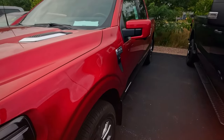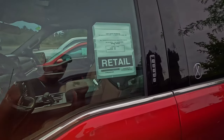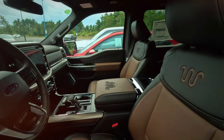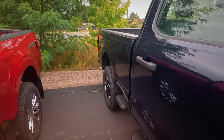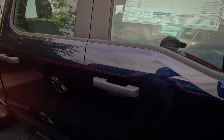I mean, it's definitely more, but for the King Ranch. Retail, apparently. Yeah, King Ranch likes to put their little emblem on everything, that little W. All right, a little heavier duty here. Super Duty. F-250.